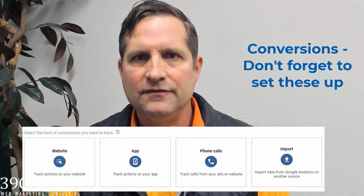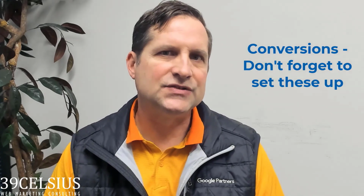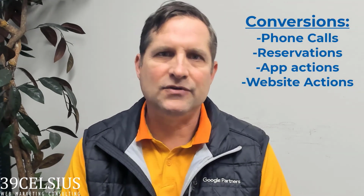And finally, conversions. You don't want to forget to set up conversions in your Google Ads account. This allows you to target and optimize for specific actions and behaviors within each of your campaigns and actions that matter most to you. So not just clicks. Likely you'll want to target people that want to make phone calls to book a reservation, or perhaps you want to track actions within your app if you have a restaurant app. Or perhaps you want to track certain actions on your website like gift card sales or other behaviors.